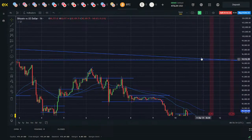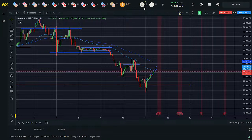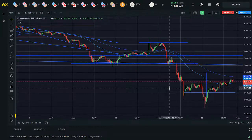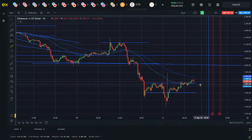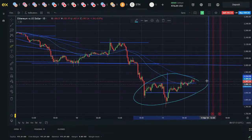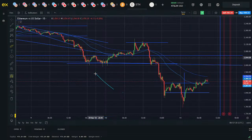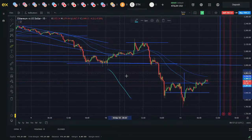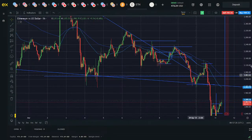So this was all about BTC, and this is Ethereum. So here we are in Ethereum. In Ethereum also, the market is in a sideways pattern. Usually BTC and Ethereum both work in the same manner, and you can see maybe the market gives a breakout. What I wanted to tell you guys about Ethereum is this.